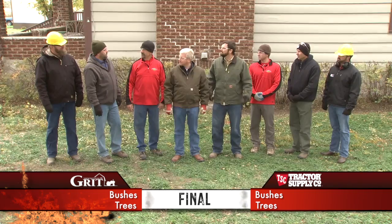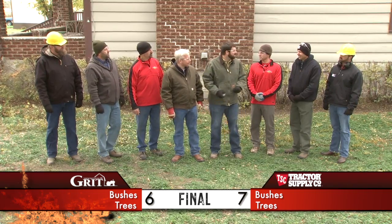Well, Team Tractor Supply did a really good job. They did have one tear on one limb, so a deduction of 1 point, and then they also had a trip hazard because there were limbs in the way while they were trying to cut, so they had 4 out of 6. And Team Grit did a really good job. They had 1 deduction for a tear on one of the limbs, so they ended up with 5 out of 6. So that brings the total score to 7 to 6 in favor of Team Tractor Supply.